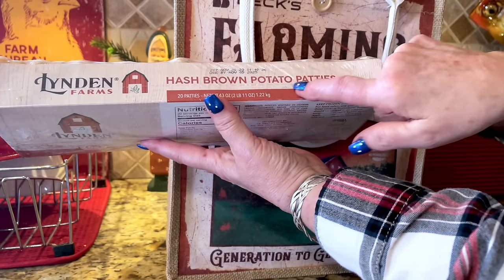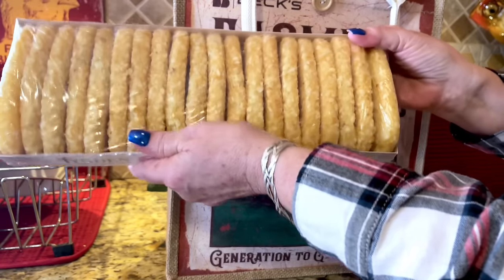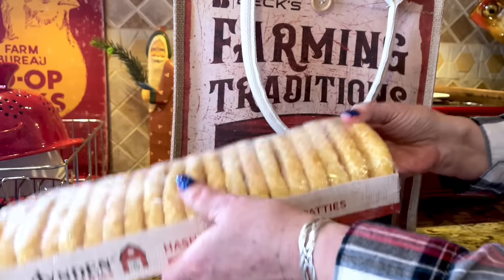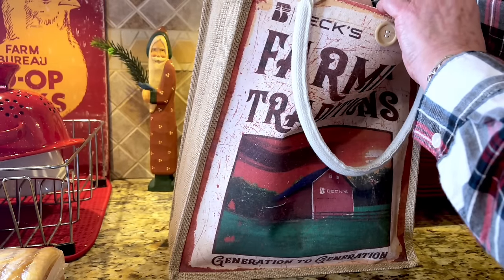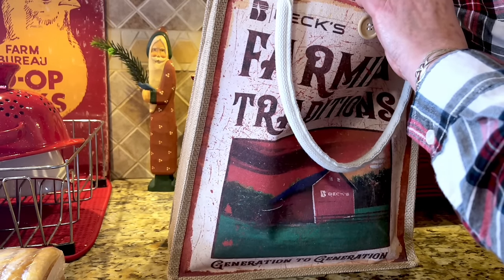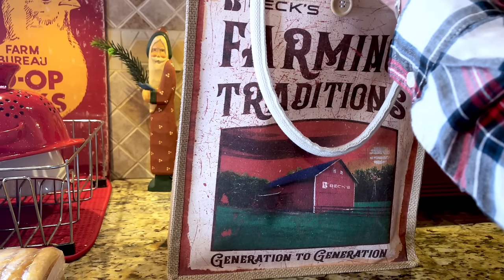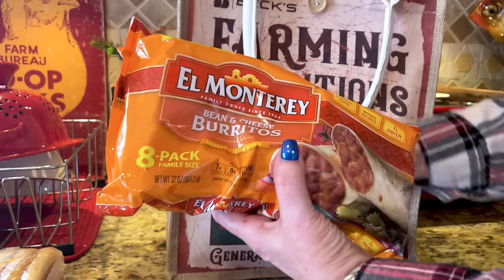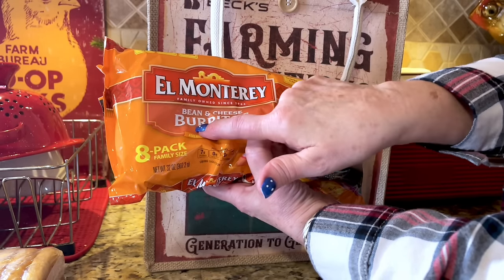I've got hash brown potato patties by Linden Farms. Not much to say about them, except they're full of all kinds of preservatives. This is not a health food trip. Grocery Outlet is a store that just carries whatever they can get under contract, just the things that are either discontinued or just whatever deal they can get.